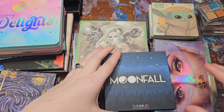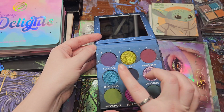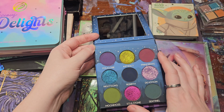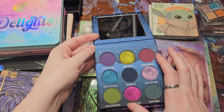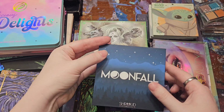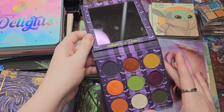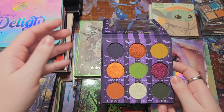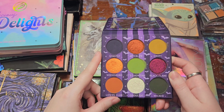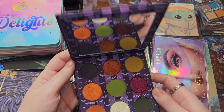That's an easy keep. The same with the Moonfall. I love this palette. The purples in here are beautiful. So are the blues and the greens. I have considered switching these red shades out for different shades, but I haven't done that yet, obviously. And then the Halloween palette, which is also a collab with Batty Bean. I don't like this palette as much as the others, but I do like how unique this color story is, so I will be keeping this one as well.